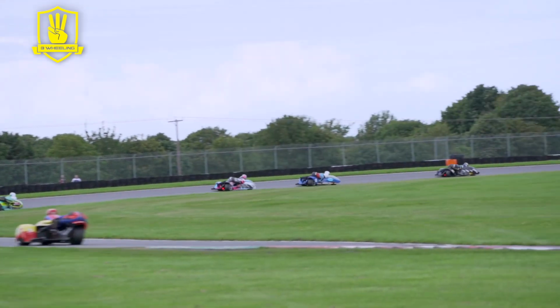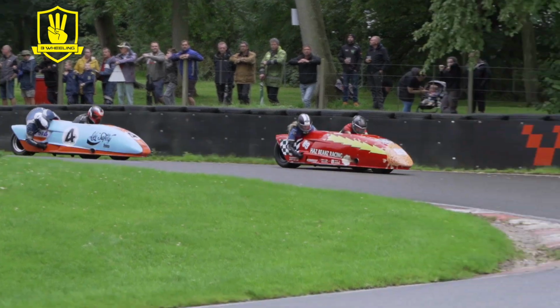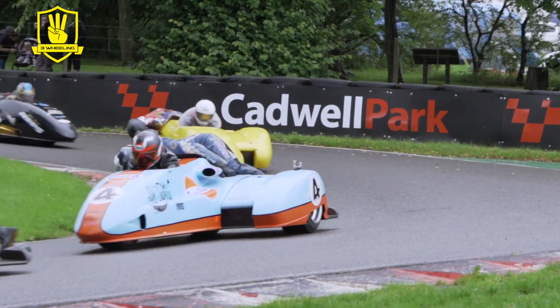You also have the British F1 Sidecar Championship, the Royal British Sidecars. They are the Formula 1 chassis, the monocoque design bikes with 600 motors in. That's their British Championship. They've got a few rounds. They run with the BSB often.